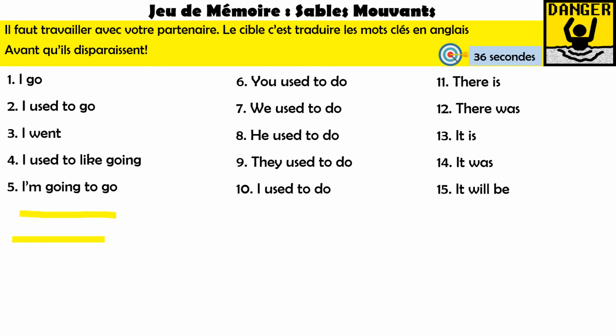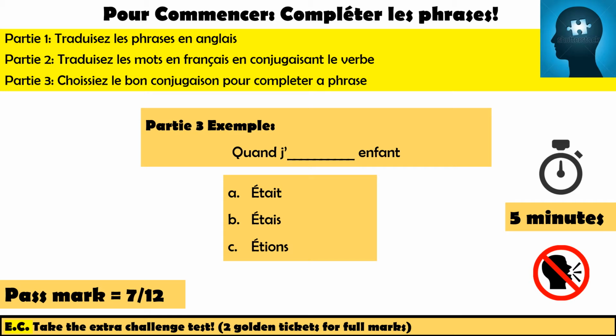Alors, vous savez ce qu'il faut faire. Sur la feuille, sur Frog, il y a un contrôle de vocabulaire. Regardez le contrôle. Et voilà, donc, qu'est-ce qu'il faut faire?